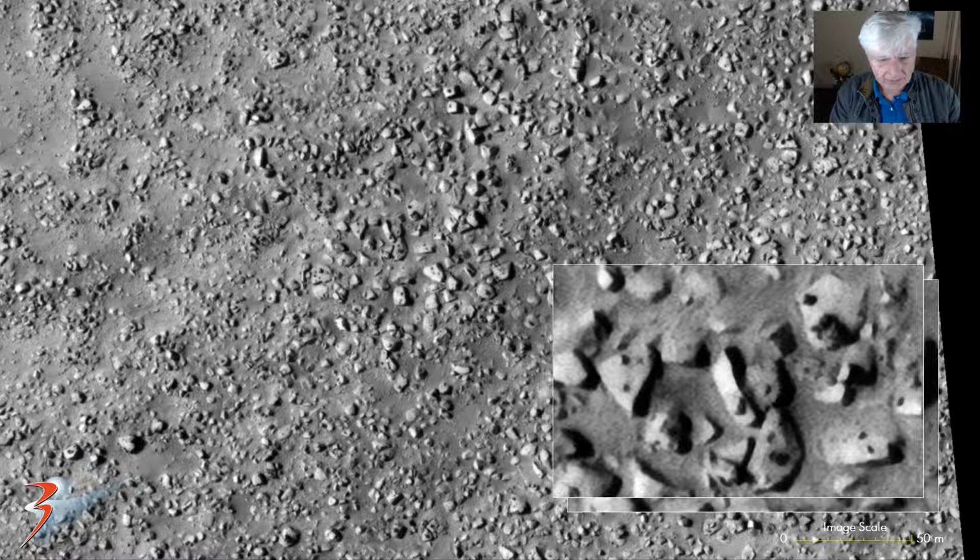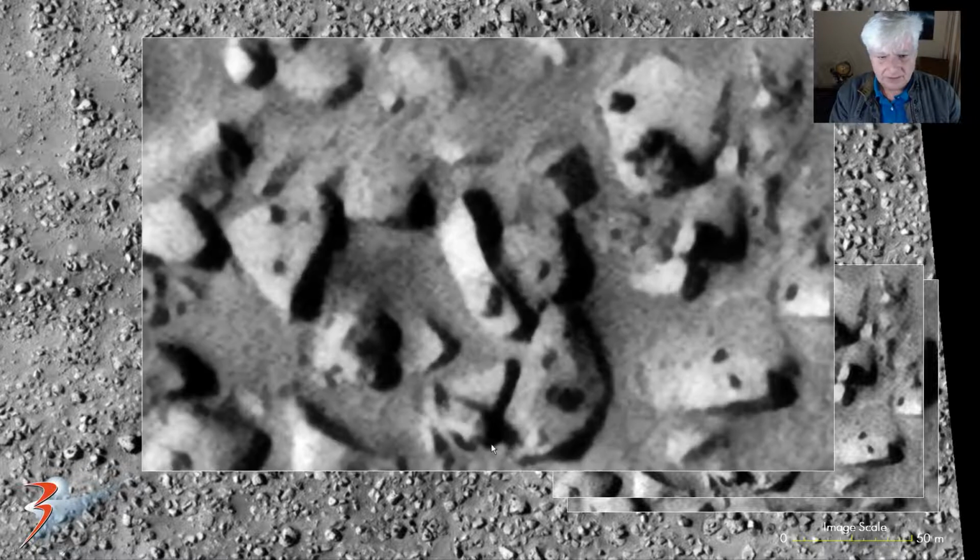Okay, let's just get my bearings. Right, where are those anomalies? In this area there, okay. Now let's check this out. Yeah, this looks like a metallic plate. Very thin metal plate. The diamond-shaped part over here.